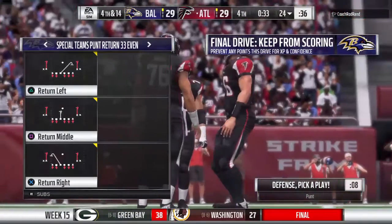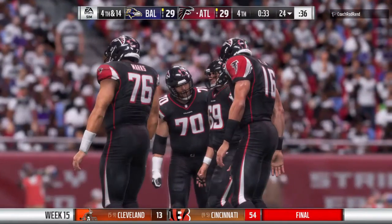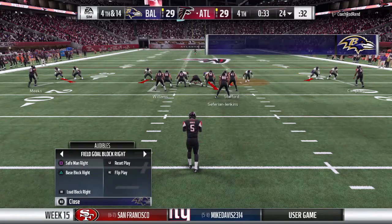He's been off the mark really start to finish. Yeah, it makes you wonder what exactly is going on. Is he a little bit dinged up here, or is he just off just by a bit? Maybe he can get it back in this situation. He'll need to.